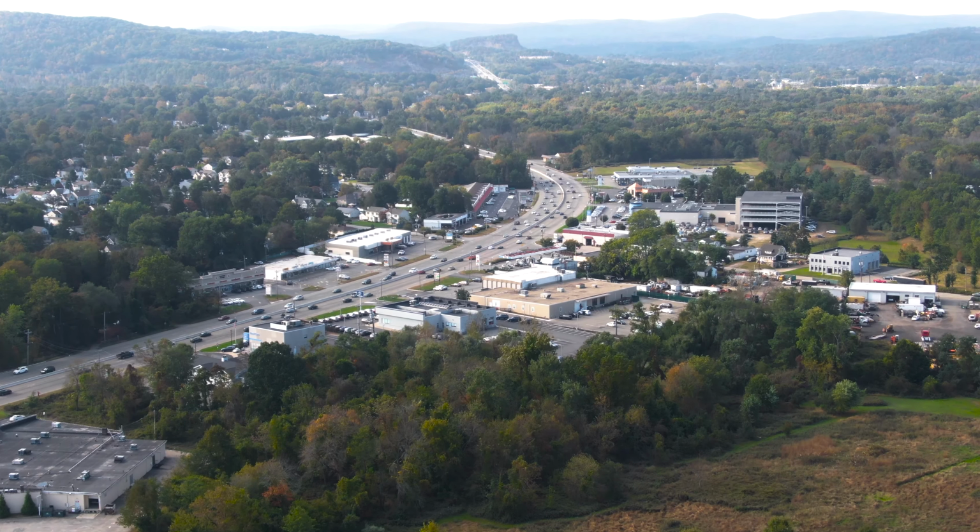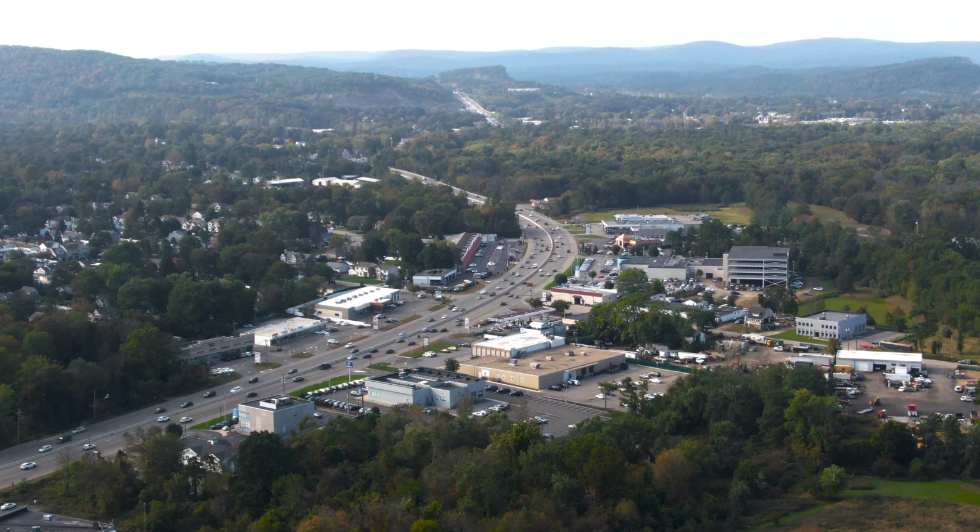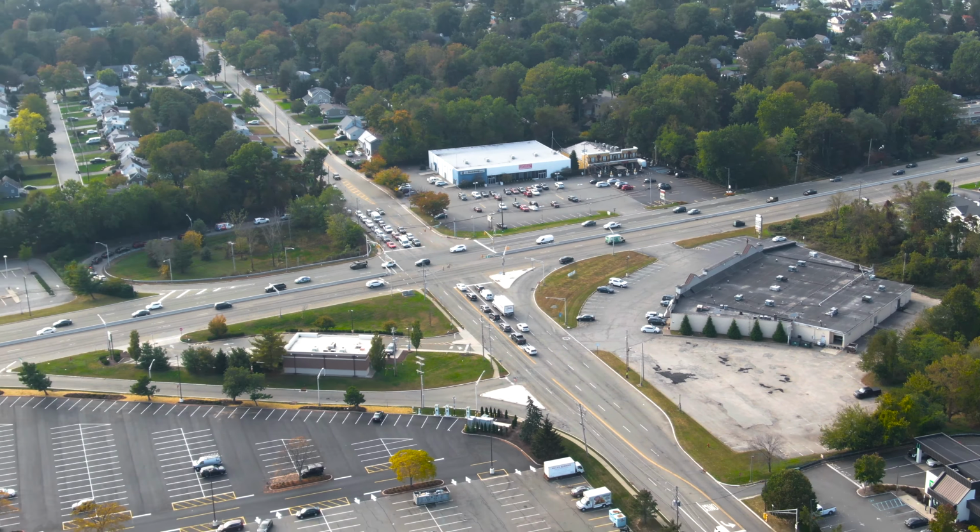Did you know that the New Jersey highway system was a result of the United States war efforts between World War I and World War II? We'll have more on that later.